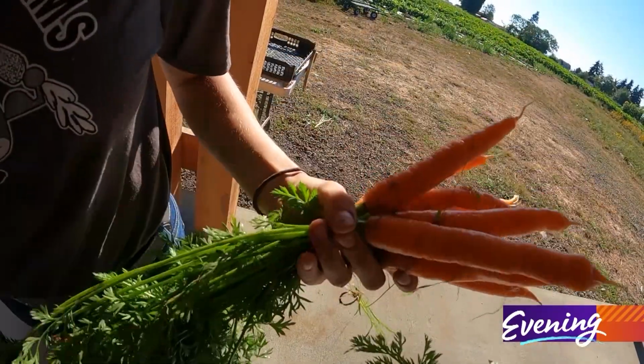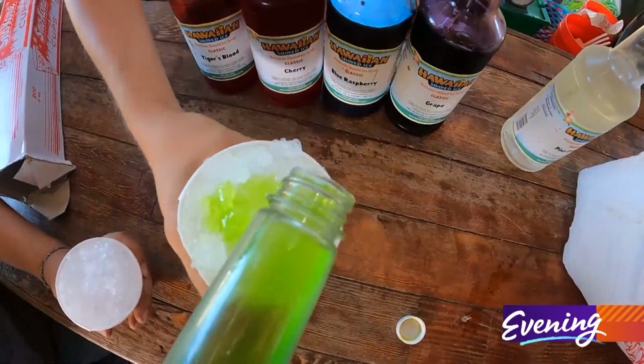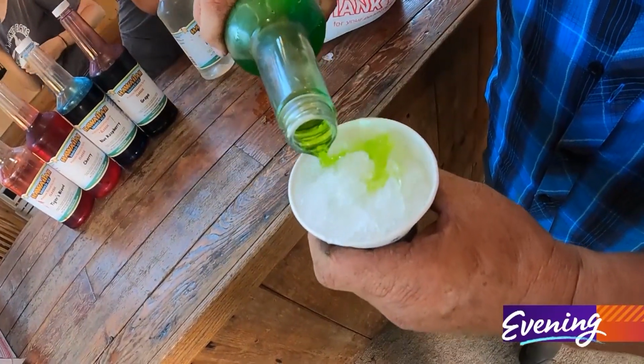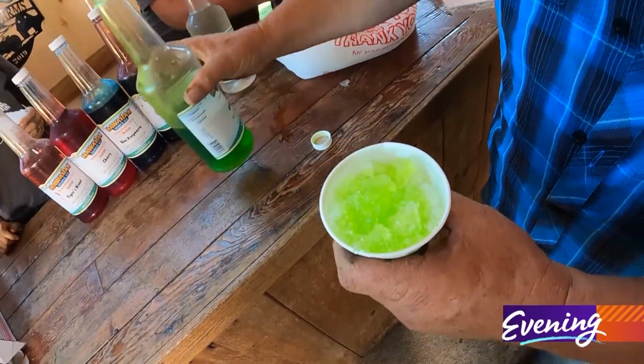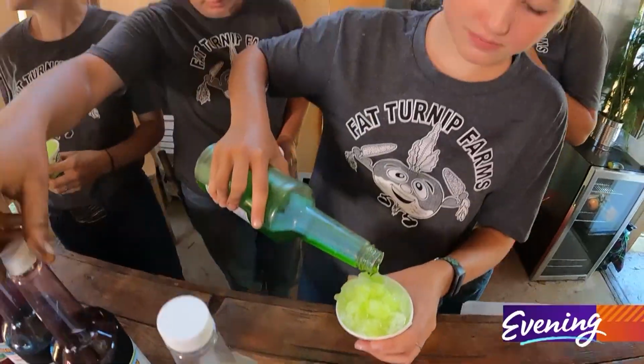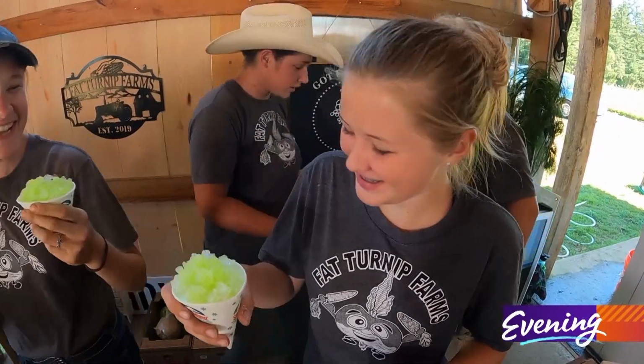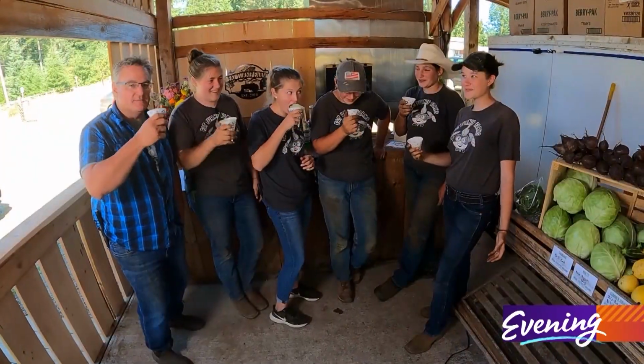And young people also need rewards. So, on summer days, a little bit of sweetener for me. The girls of Fat Turnip Farms, whoops. It always comes out too fast. Anybody else? Celebrate a hot day in the fields with snow cones. Cheers to Fat Turnip Farms! The Fat Turnip Farm Stand is open Monday through Saturday, 10 to 5 through Halloween, and we understand that cantaloupe is coming in right about now.